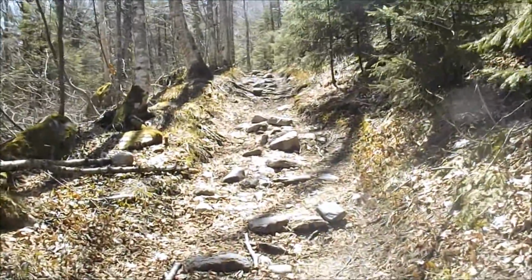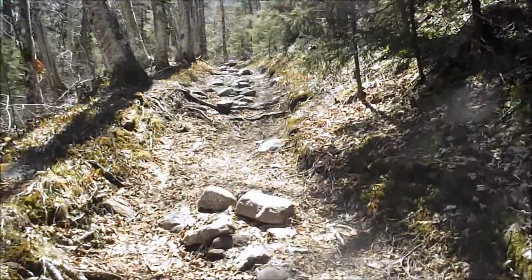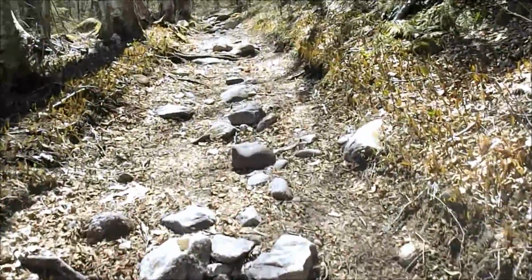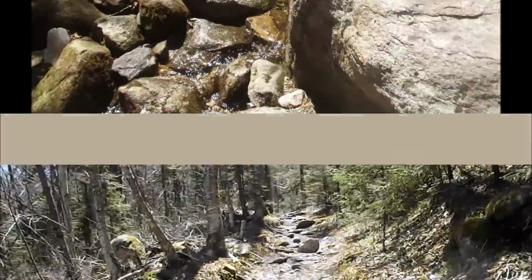Alright, the trail's picked up in grade noticeably, but it's not what I call steep at all. Pretty moderate. And it's like that all the way to the junction with the Garfield Ridge Trail. We should be getting to the switchbacks too, assuming we're not already there. Awesome.